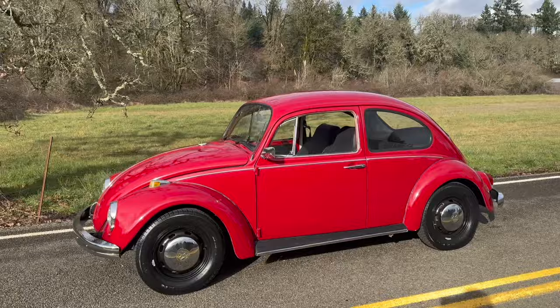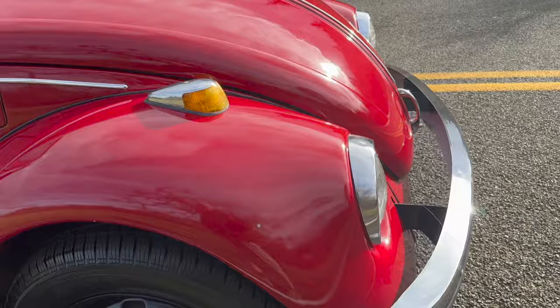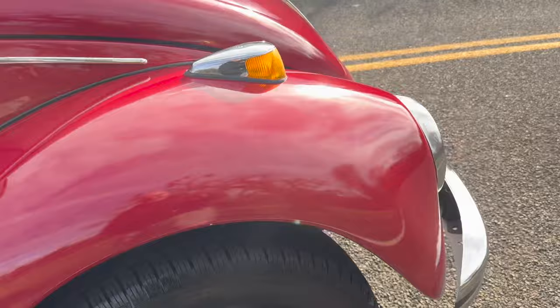I'll take a look at this other side for you real fast. Take a look at this fender. Tires match all the way around. You can see right here, see that in the door?